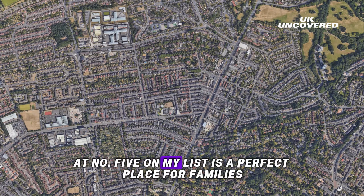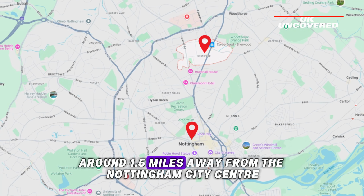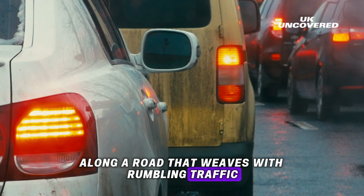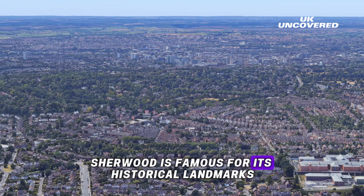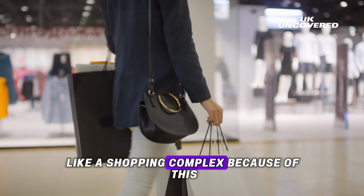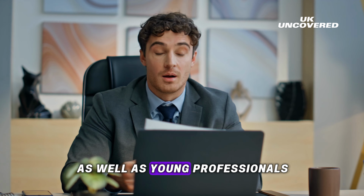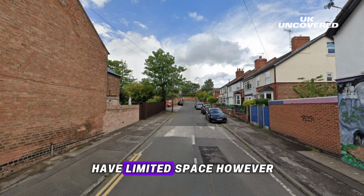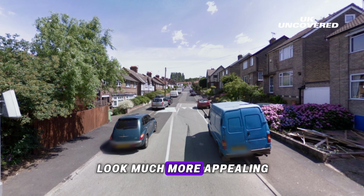At number 5 on my list is a perfect place for families, Sherwood. It lies around 1.5 miles away from the Nottingham city centre, along a road that weaves with rumbling traffic. Having roots with the legend of Robin Hood, Sherwood is famous for its historical landmarks along with modern-day amenities like a shopping complex. Because of this, the area is famous for families as well as young professionals. Most of the houses in the area around Mansfield Road have limited space. However, the larger houses towards Valley Road look much more appealing.